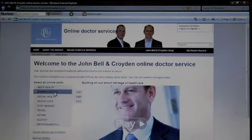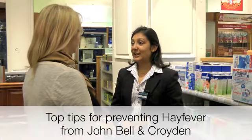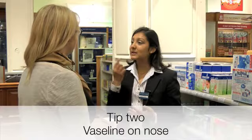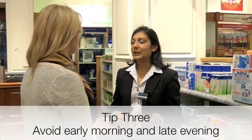Some of my top tips for preventing hay fever are, for example, if you have got sore, itchy eyes, possibly use sunglasses, where when it's wrapped around the eyes, you're avoiding pollen coming into contact with the eyes that could be causing your symptoms. Another tip is where you've got a sore, itchy nose, maybe possibly using a little bit of Vaseline on the tip of the nose, which might trap any of the pollen that you may be breathing in that could be causing a sensitivity. You may also want to avoid coming out early in the morning or late in the evening, where usually the pollen count can be quite high and can sometimes cause some of your symptoms.